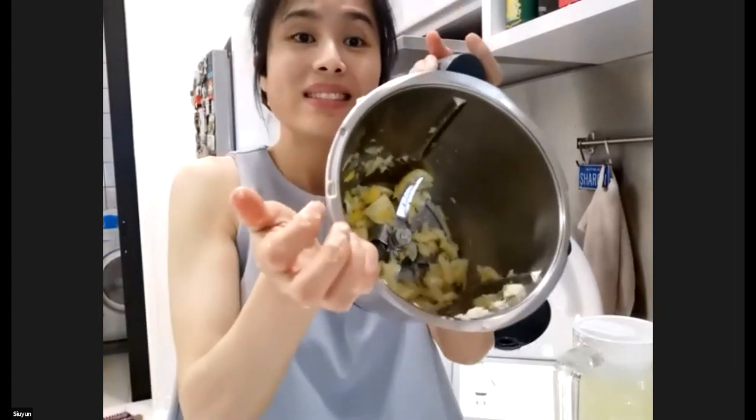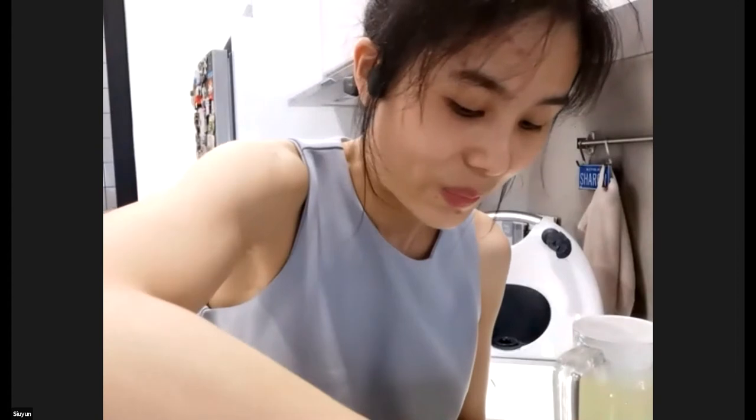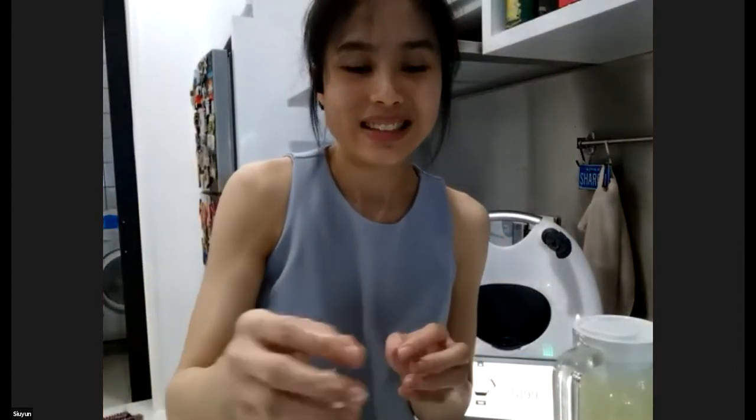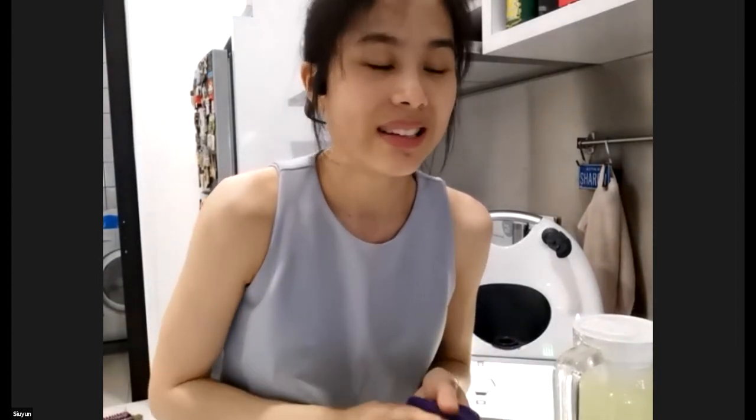You can use it as a natural detergent. You don't throw away the skin. It's a very good natural detergent to clean your bowl. Later I can use this to clean the bowl. And if you want to do some scrubbing to your bowl, you can also add some eggshell. Then it's very shiny after you clean it.